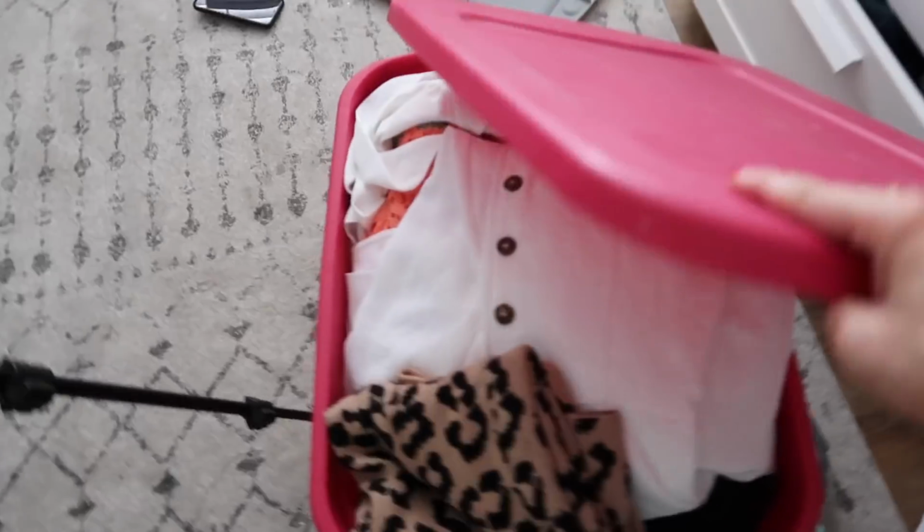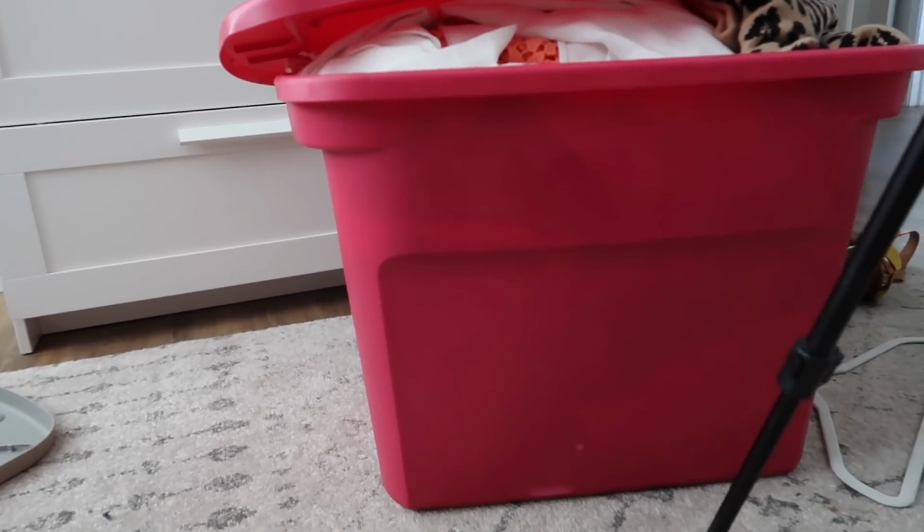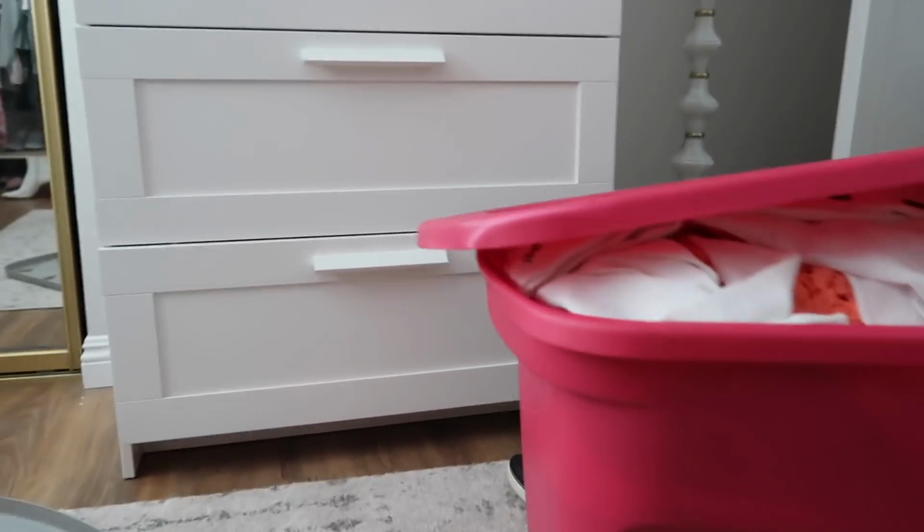So this whole tub, as you can tell, is a huge tub that is overflowing. That whole tub is just clothes that I've already weeded out of my closet that I'm packing away. They were super cute things that I love, but I won't be able to wear them anytime soon. So that's going in the garage for now. I obviously need to get a second tub.